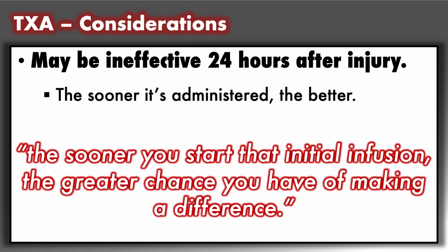Every study that looks at when it can be given, the only conclusion they say is, if you don't give it within the first 24 hours, it doesn't really help. But most important, the earlier you give it, the more impact it does have. So 1 hour is better than 2 hours. 2 hours are better than 3 hours. And it clearly shows that the sooner you start that initial infusion, the greater chance you have of making a difference. The longer it's delayed, the less likelihood of impacting the patient.